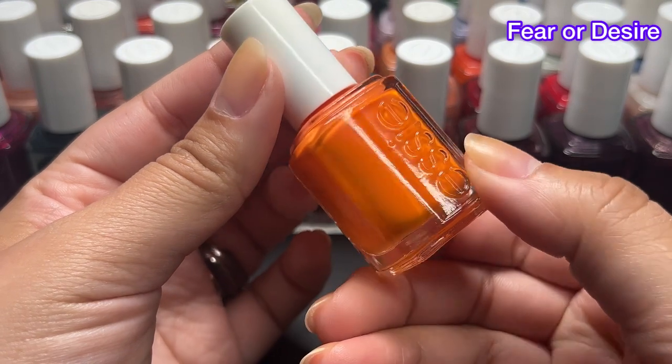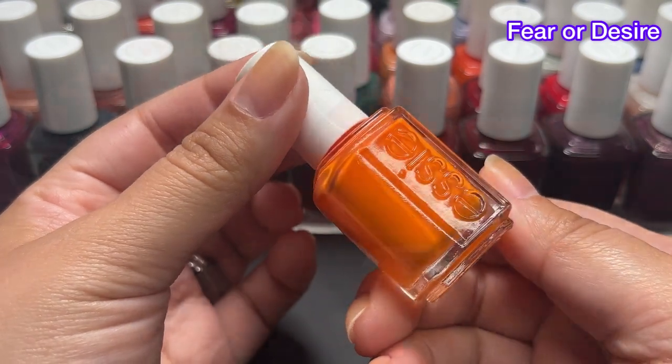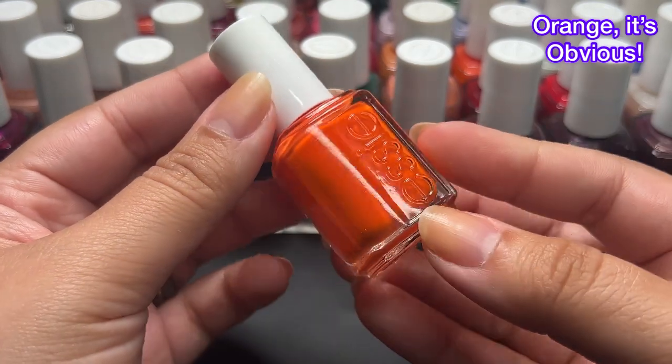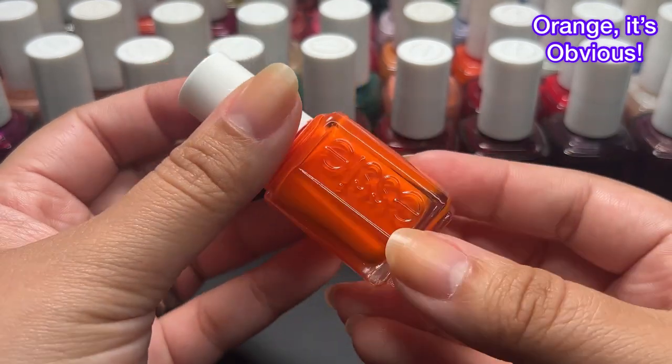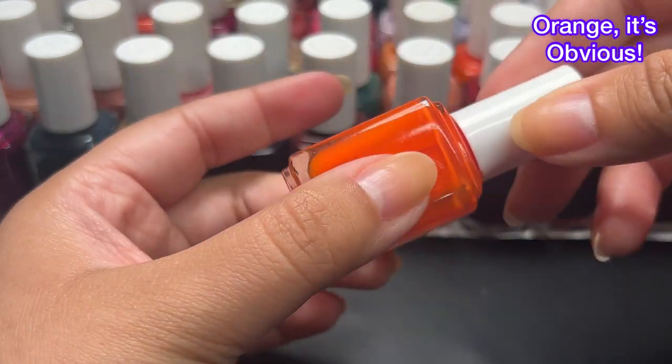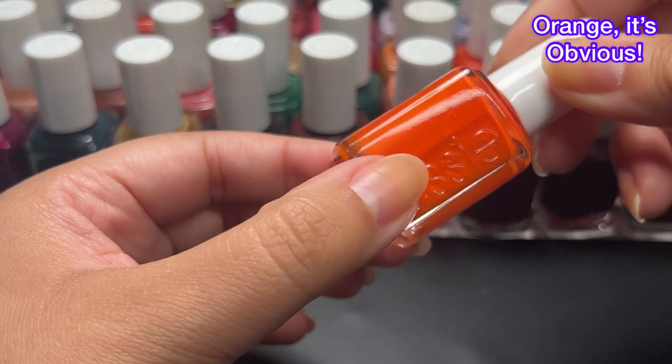So many great oranges from Essie. I love it. This one is Orange It's Obvious. Most people don't like to wear orange outside of Halloween, but I could wear orange all day long, every day of the year. Oh my gosh, I can't even talk. I could wear orange every day of the year.